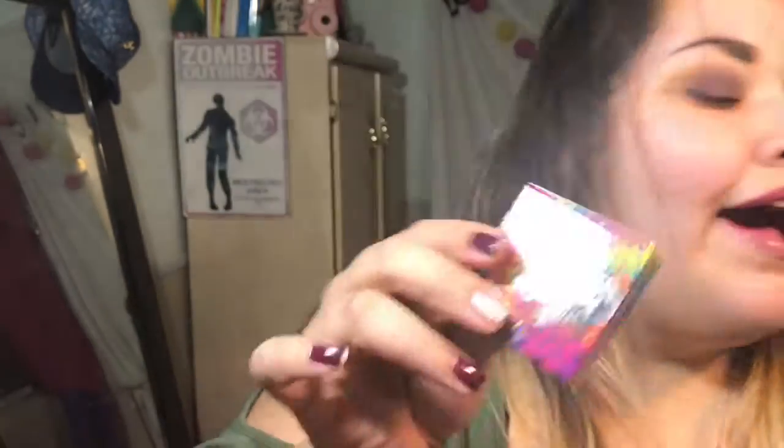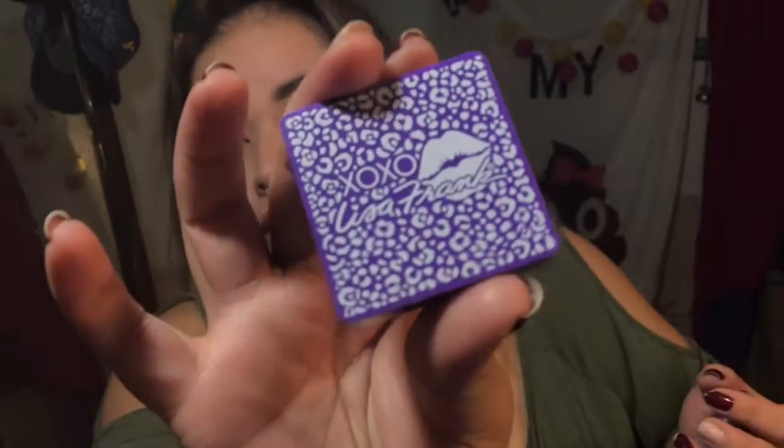And the last item I got is from Lisa Frank. Oh, so cute. This is a matte bronzer. Girl. Oh, look at that. Oh my goblin. Ooh, look at it. I like it. I'm not gonna swatch it. Refraining from swatching it so I can take a picture of it. But oh, I'm so excited. Beyond excited right now.